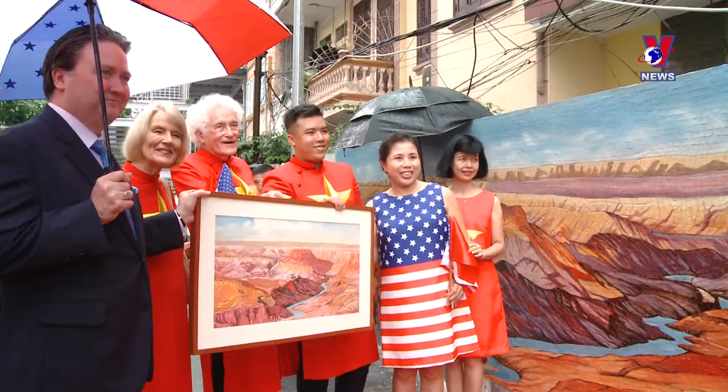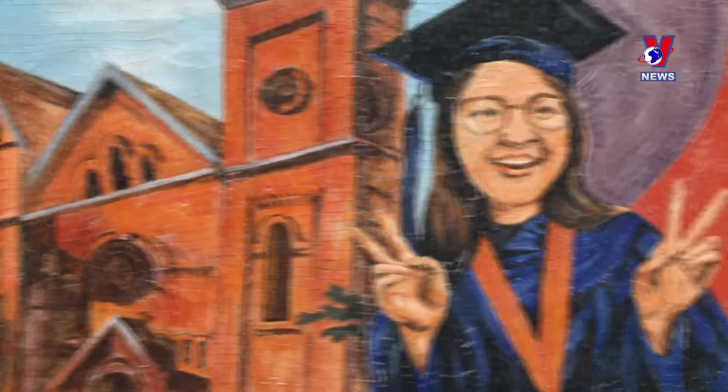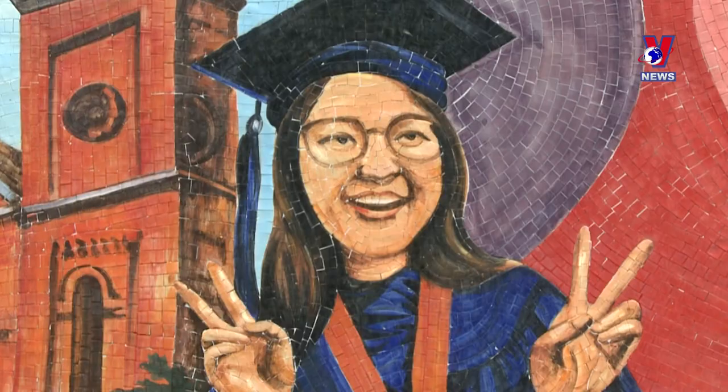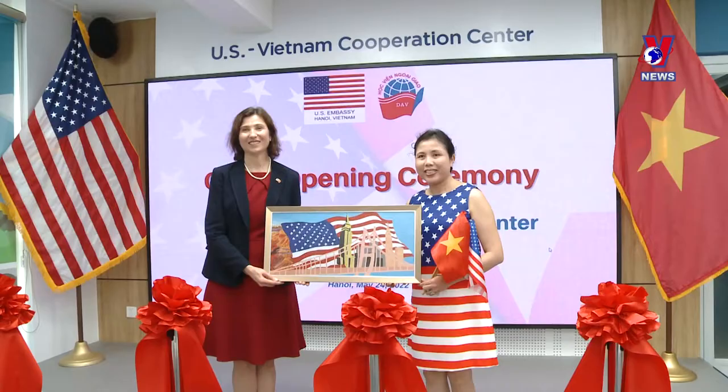At the inauguration ceremony of the Vietnam-U.S. Cooperation Center, Thuy presented U.S. friends with a painting of the Grand Canyon, which was part of her outline for the mosaic. The mosaic is built as a bridge connecting the two peoples, enhancing mutual understanding and bolstering friendship and cooperation.